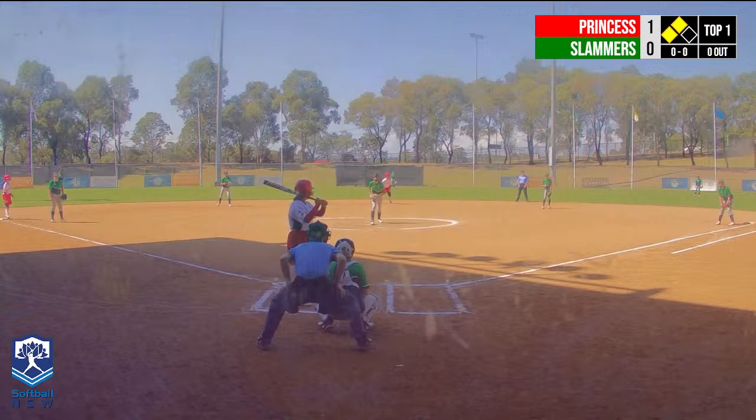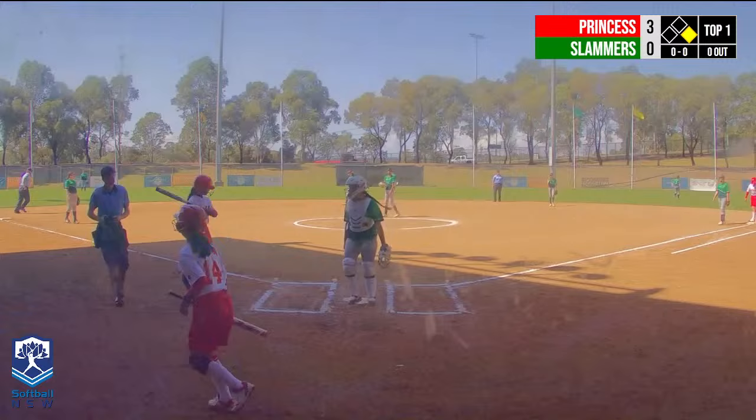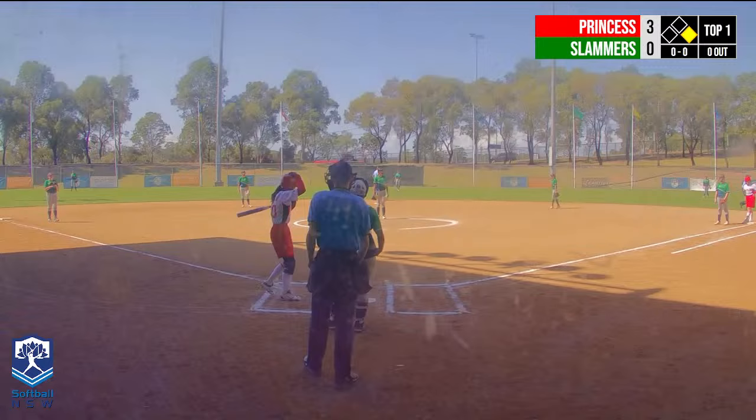Oh, nice hit. Fryer's done well just to stop that ball, but it scores the two runners. Nice hit there for Miyu Takashima. Brings to the plate now Corinne Arakawa. So Arakawa up to bat.